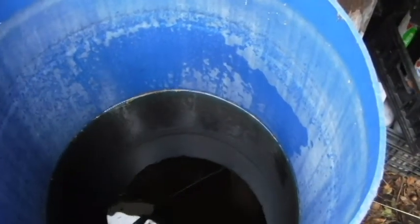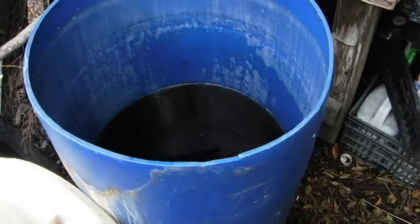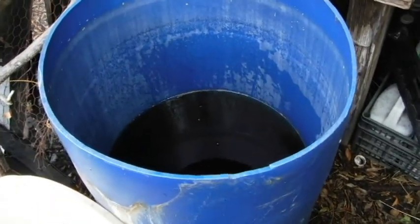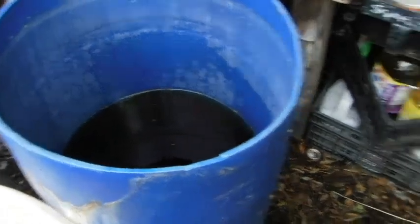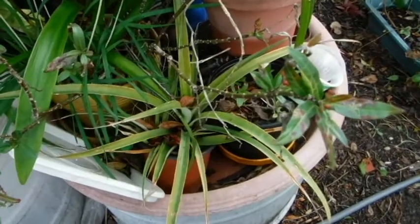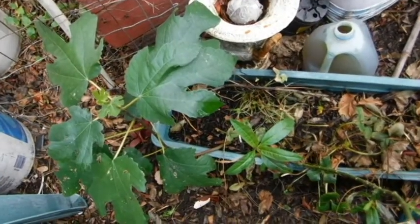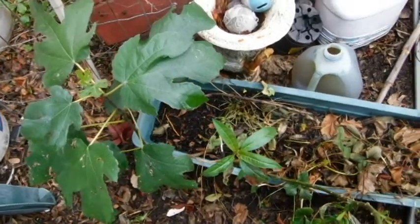That was almost completely drained. And that's how much rain came off the roof, or the patio. I need to start bottling up, fill the rest of the bottles. There's the pineapple from Hawaii, the pups. Another fig to add to the bunch. That's a couple feet tall.